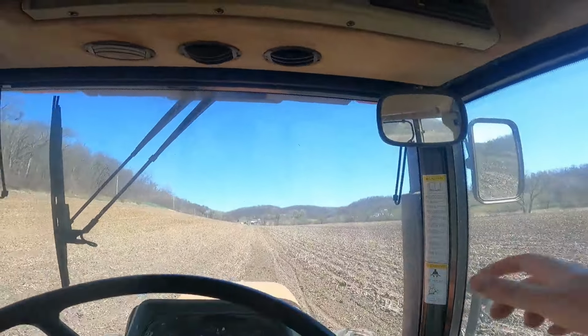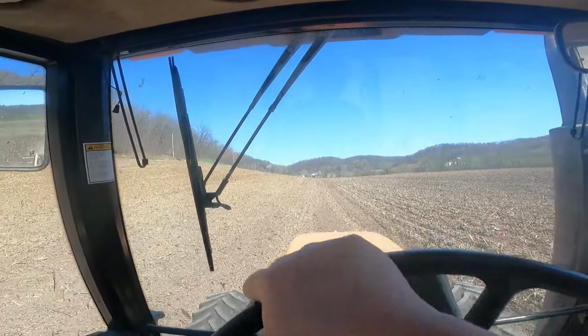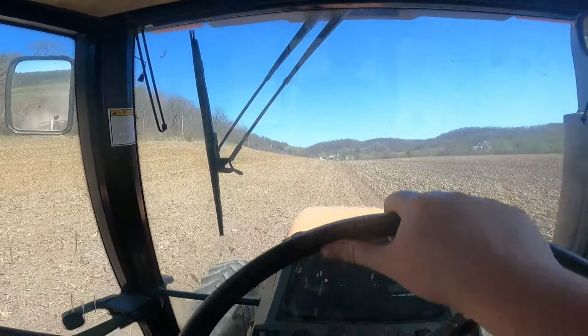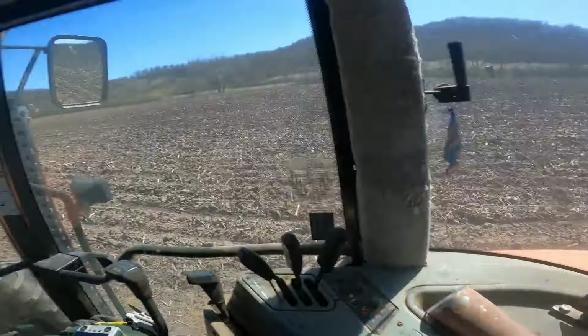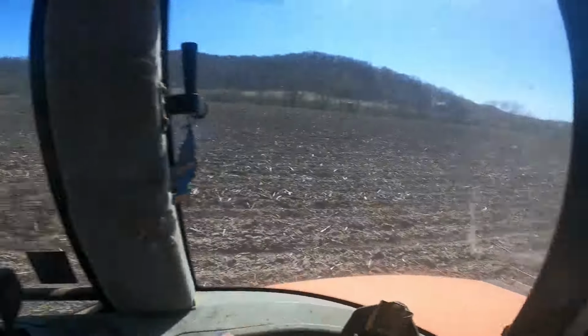So this field right here, this is going back to farm. We're gonna plant this back to alfalfa. We're gonna see if we can, because this is dead as a doornail now, when my dad tilled this up with the vertical till, but it's just dusty.